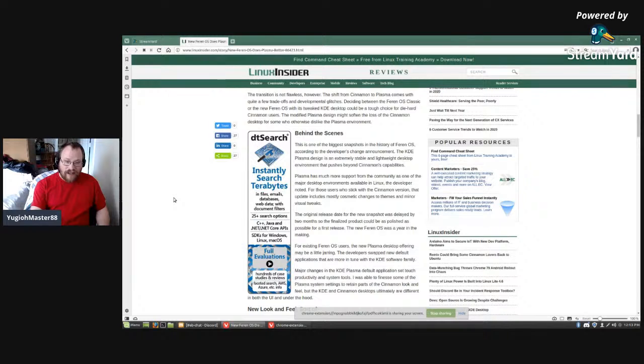Major changes in the KDE Plasma default application set touch productivity and system tools. I was able to tweak some of the Plasma system settings to retain parts of the Cinnamon look and feel, but the KDE and Cinnamon desktops ultimately are different in both the UI and under the hood.